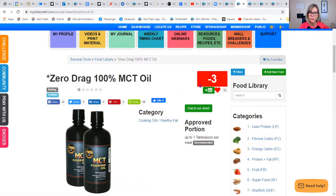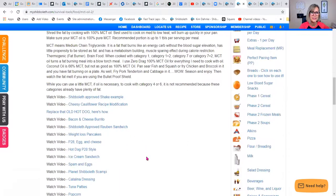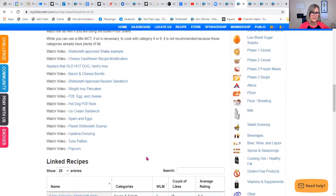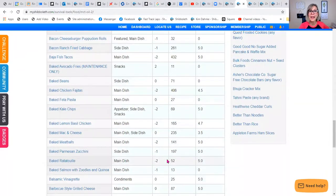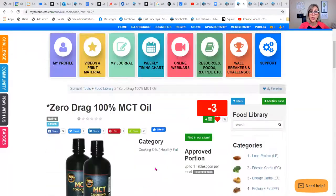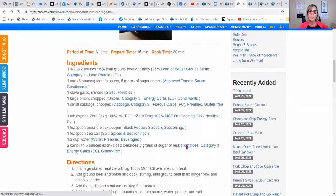Okay, this is a -3. Then you could come down and read the description. Look at all these videos that include MCT oil. That's awesome. Then I got all my linked recipes. So it actually just took me on a little rabbit hole right there. But I'm going to go back to my recipe. But I love that there's layer after layer.